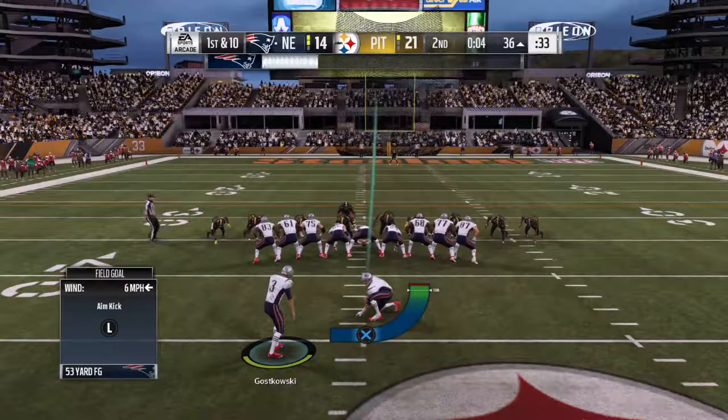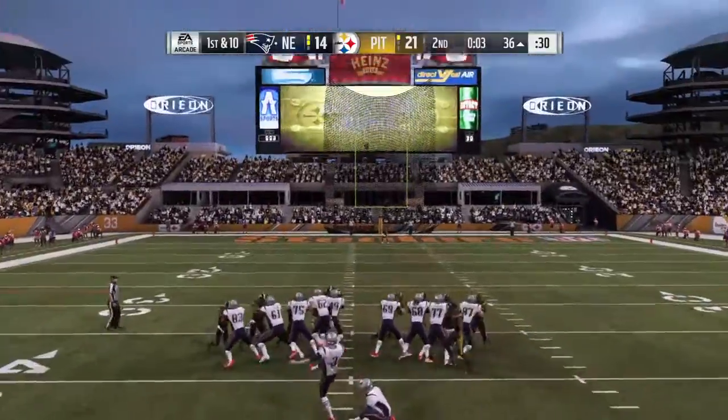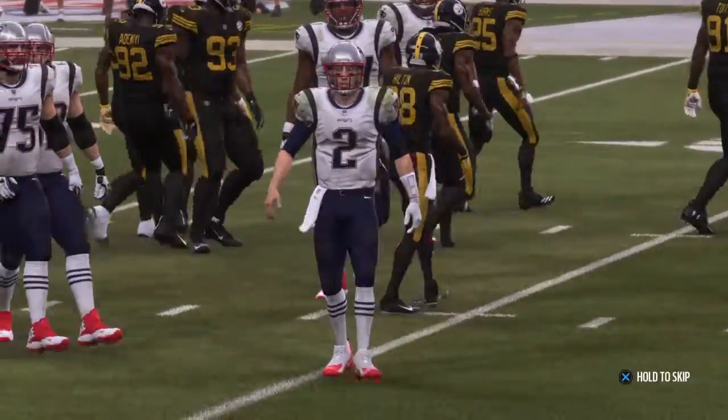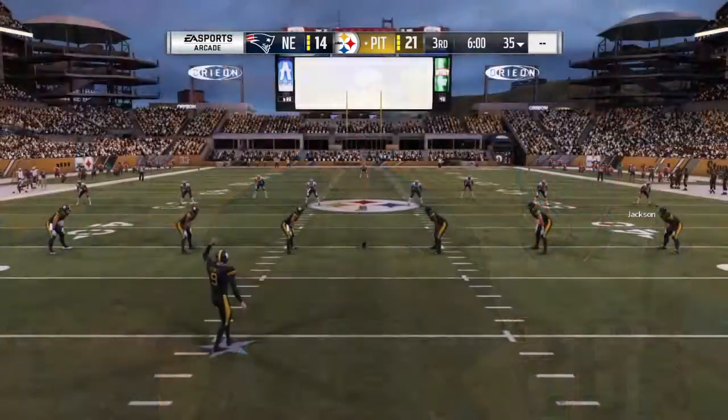So with 4 seconds to go in the half, here's the field goal unit onto the field. From the left hash, this from 53 yards out. And that one's not going to get there. Not enough juice and ambition. And now due to apparent time constraints, we fast forward to the beginning of the second half.